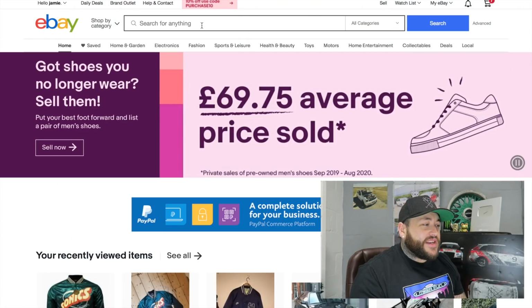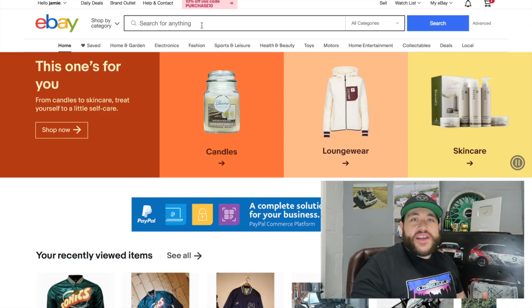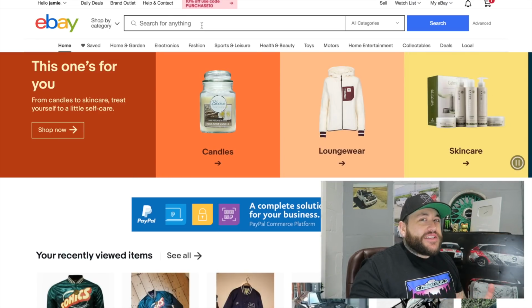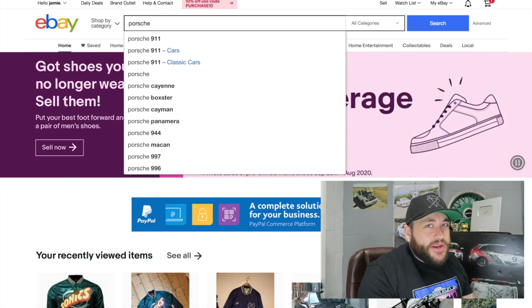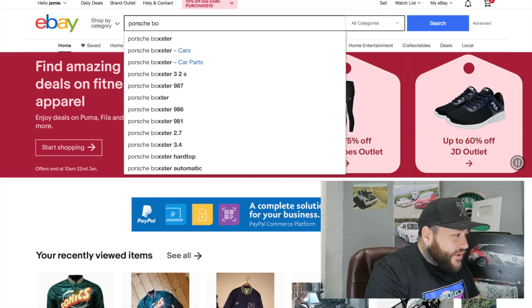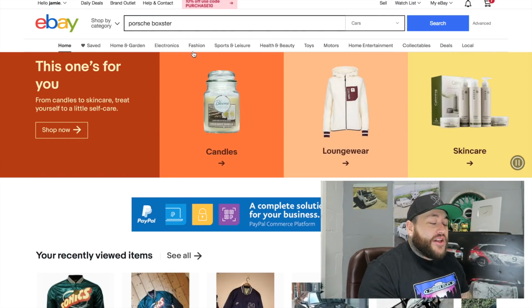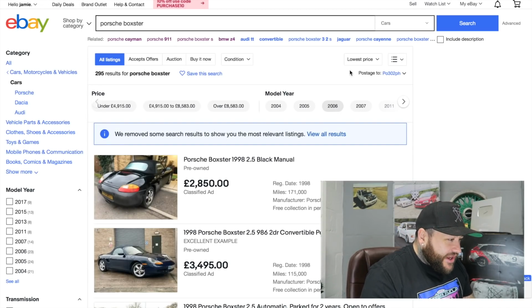Okay, the first one for me is going to be the Porsche Boxster. Now you're probably going to get the first generation Boxster for this money. I think £5,000 is about right for a Porsche Boxster, especially the first generations. You're probably going to find the 2.7 or the 2.5 for this money, but we'll try and see if we can find a 3.2 litre S model. That would be quite a good shout.